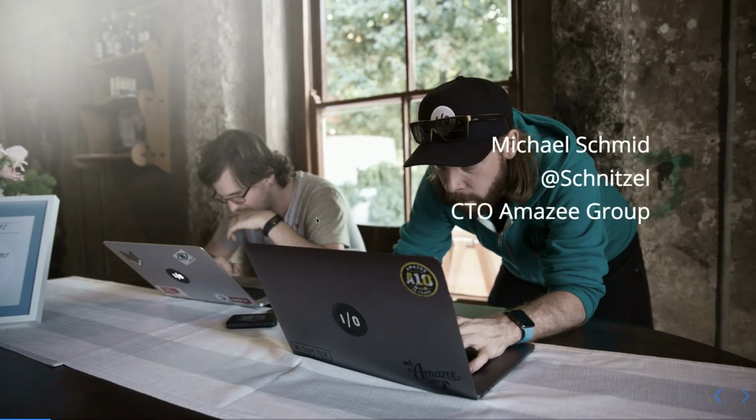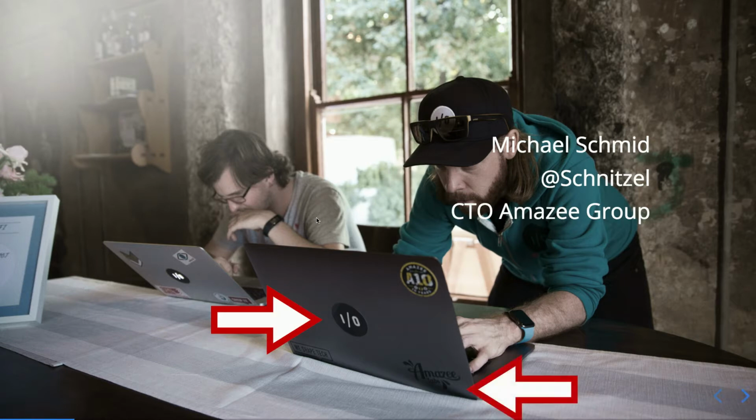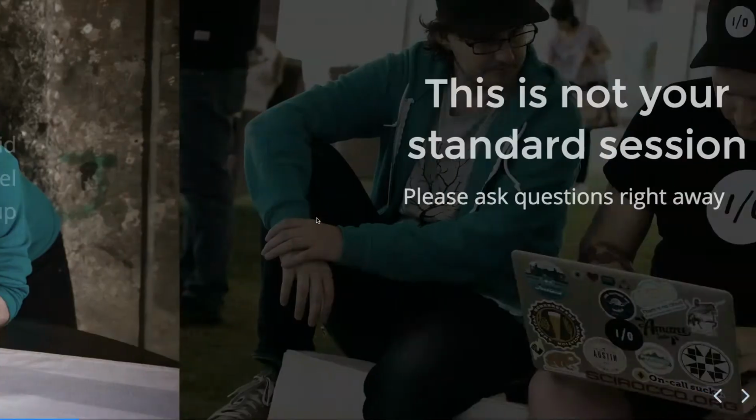I'm the guy on the right side, I'm Michael, or people probably call me Schnitzel. I'm the CTO of the Amazing Group, and today I want to talk about a project, or multiple projects, that actually have to do with the I/O and the Amazing Labs at the same time. So I'm wearing two hats, but I want to show you what we've done.